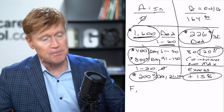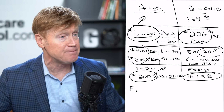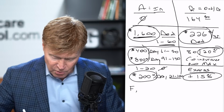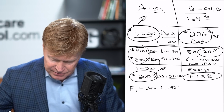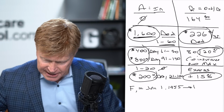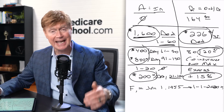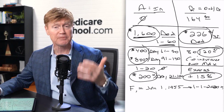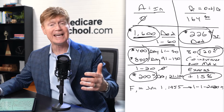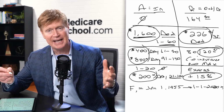Now, the F plan is the plan that truly covers all 6 gaps. You should never get a bill if you have an F plan. But the issue is anyone that's born after January 1st, 1955, which means you started Medicare after January 1, 2020 on, you cannot get an F plan. Anyone born before 55, eligible for Medicare before January 1, 2020, can still get that F plan, and they can keep that F plan their whole life, okay? And so that's the F plan.